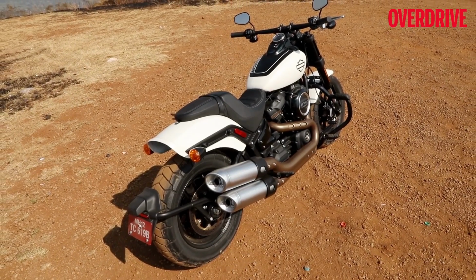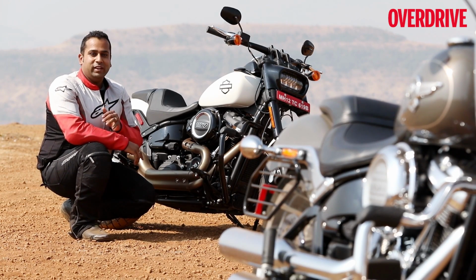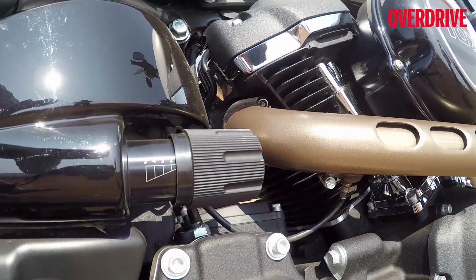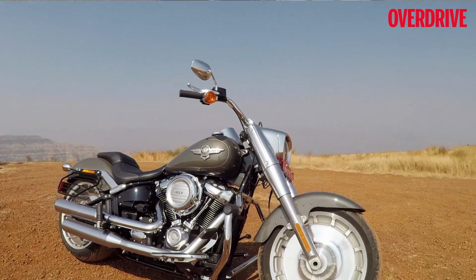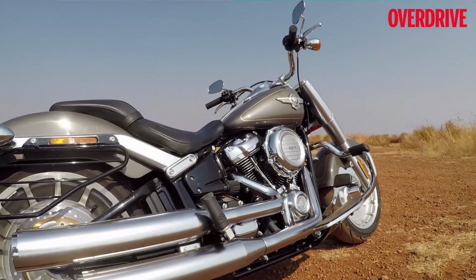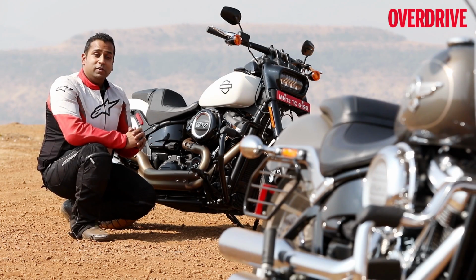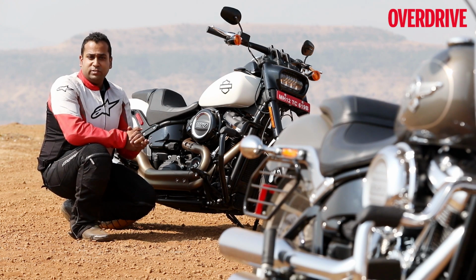Common to both motorcycles is Harley-Davidson's new Milwaukee Eight 107 engine. It displaces 107 cubic inches or 1,745 cubic centimeters. It produces 145 Newton meters of torque, which is up from 132 Nm that the earlier engine offered. But more importantly, the engine architecture is a lot more modern now, which is why the engines are smoother than before, because Harley says it has worked extensively on reducing internal friction.